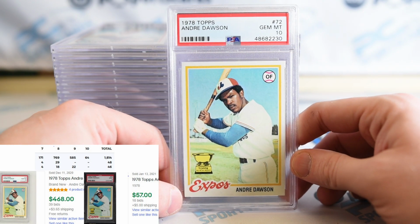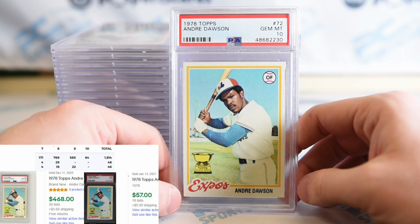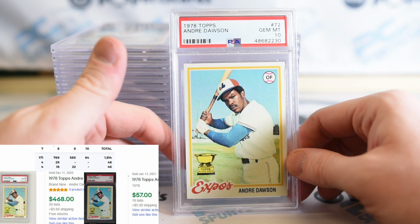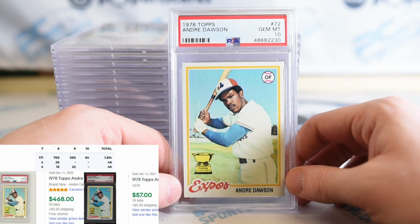43-year-old baseball card. PSA 10. Look at the difference between a 9 and a 10 also. And once you go under a 9, you're looking at $10, right? $15. Cost of grading. You need to be getting 9s and higher.